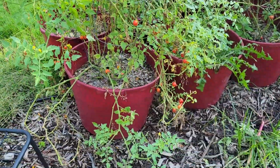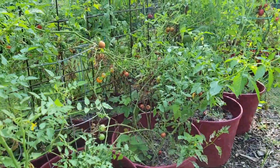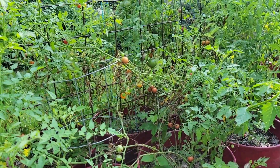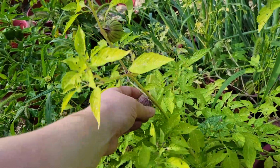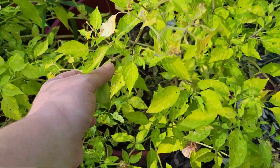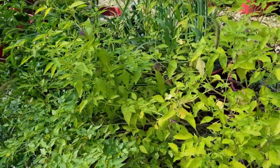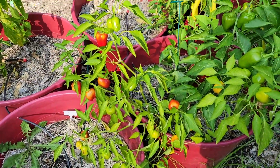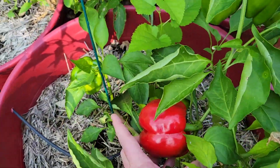I do have lots of cherry tomatoes still ripening. I have some bigger red tomatoes, kind of purpley tomatoes. My tomatillos are still going strong. This one actually feels ready. Oh yeah, they all kind of feel ready. So I need to get out here and harvest these because there are a lot of them on this big bush here. I'm still getting peppers. Like, look in here. Look at this gorgeous red pepper.